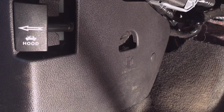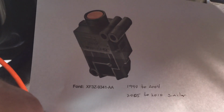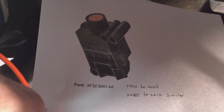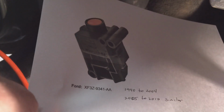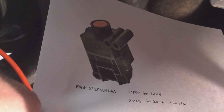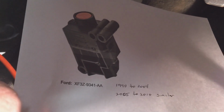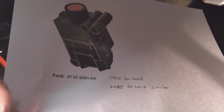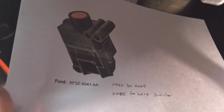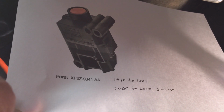I don't have one. This is the switch for the 1990 through 2004 Mustang. The 2005 through 2010 switch is very similar. It's a different part number than this one, but you notice a little red button on the top. You have to push that in and you'll be able to notice it has a detent in it, so you'll be able to tell if it's been actuated and you'll know if that's the problem, why your car doesn't start. Push in the red button. Power to the fuel pump goes through this switch.